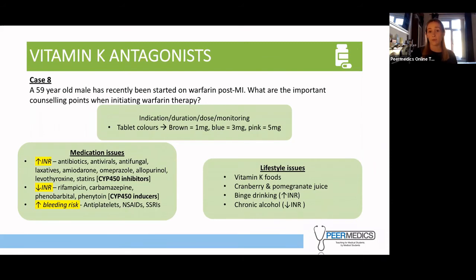And as I said before, it's really important that you tell them warfarin comes in different size tablets. So you've got 1 milligram, 3 milligram and 5 milligram. And these handily are different colours. So the brown is 1 milligram, blue is 3 and pink is 5. That's something you'll probably just get used to more than having to remember off the top of your head. And like everyone said, you need to tell them about getting their INR checked and how important it is that they go to those appointments and make sure that they keep a record of that as well.